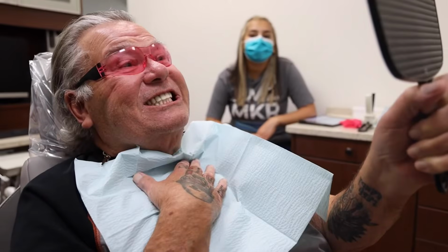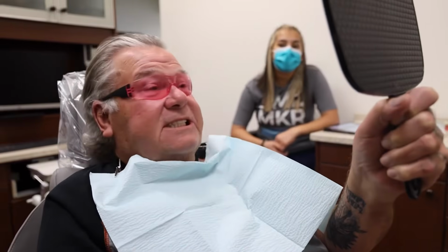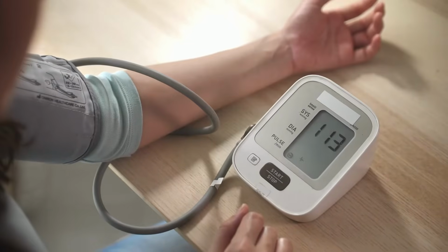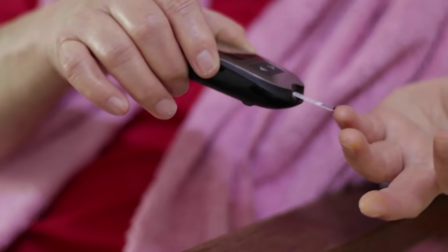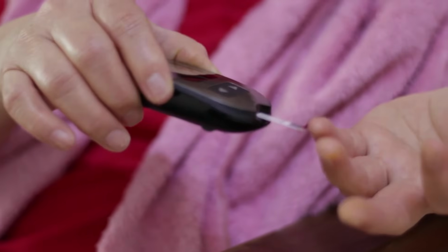So part of the healing process is the bone and the tissue around the implants will remodel, and the majority of the soft tissue and hard tissue changes will be in the first 5 months. It's also very important that we take into consideration your medical history. If there are any pre-existing conditions such as high blood pressure, diabetes, those things will play a role in terms of the healing process as well.